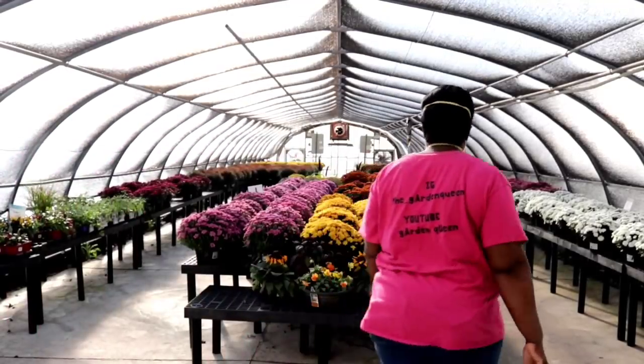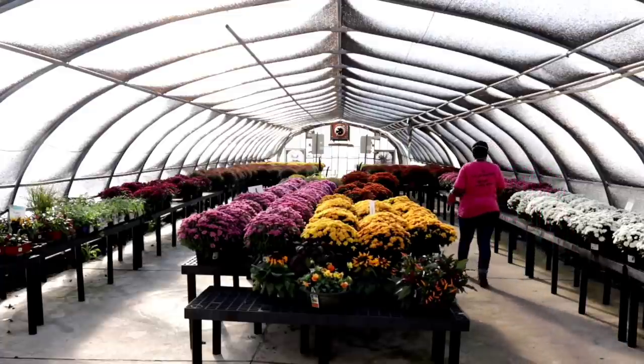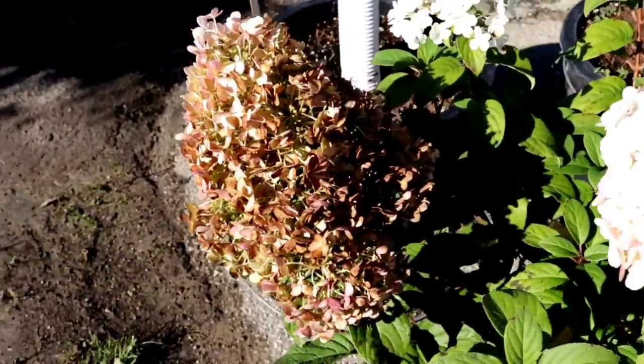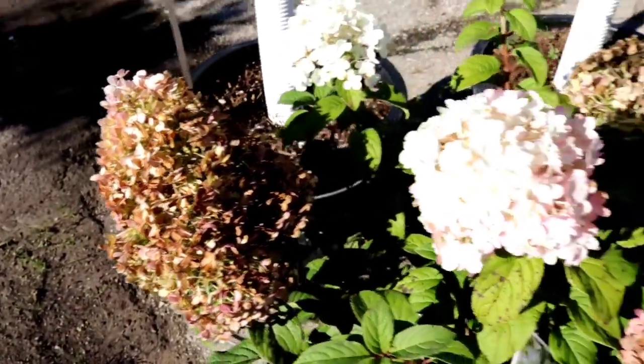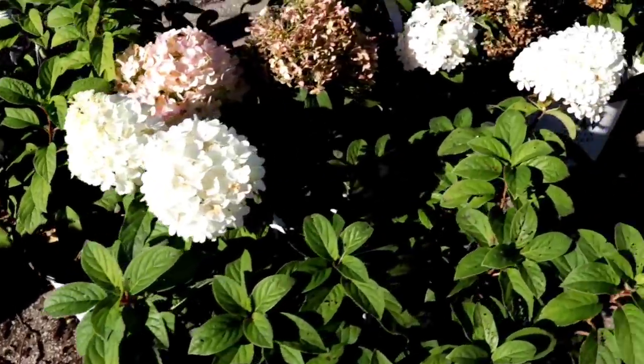We're ready to get the patio completely planted up for the fall. So we went to Sherwood's Forest and they had so many beautiful things just in bloom still. You guys, they literally still had hydrangeas with white blooms on them. And they also have the little lime punch from Proven Winners, new for 2022. In case you're in the St. Louis region and you're looking for them, they have them at Sherwood's Forest Nursery.